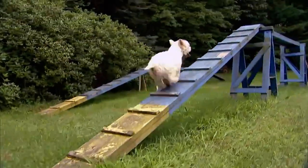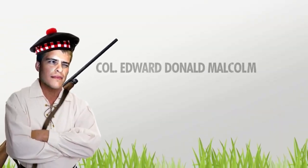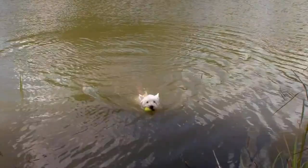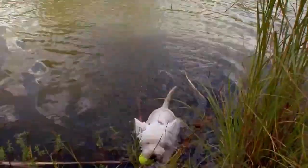Legend has it the white coat was born out of a tragic hunting accident. A Scottish nobleman, Colonel Edward Donald Malcolm, accidentally shot his red Cairn Terrier thinking it was a fox. So he said, gosh darn it, I'm going to breed a white terrier so I won't accidentally shoot them hunting.